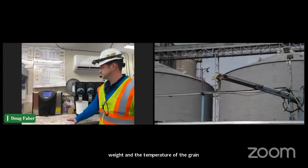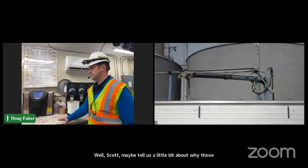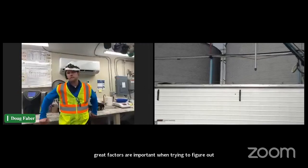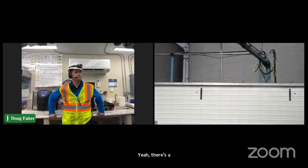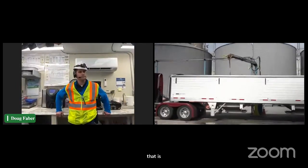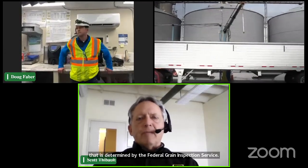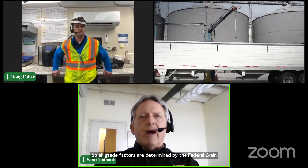So Scott, maybe tell us a little bit about why those grade factors are important when trying to figure out exactly what's in a load of grain. There's a base grade that is determined by the Federal Grain Inspection Service. All grade factors are determined by the Federal Grain Inspection Service, and there are discounts if the grain that we're receiving falls outside of those guidelines.